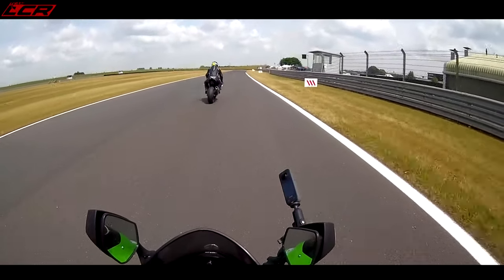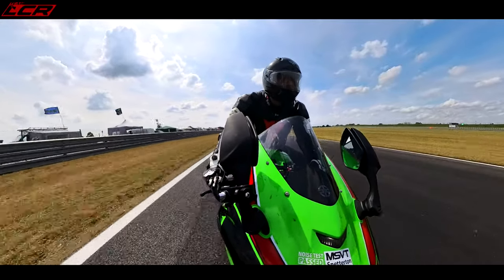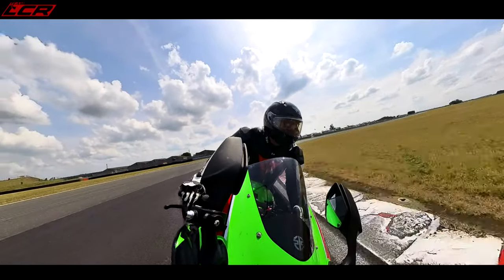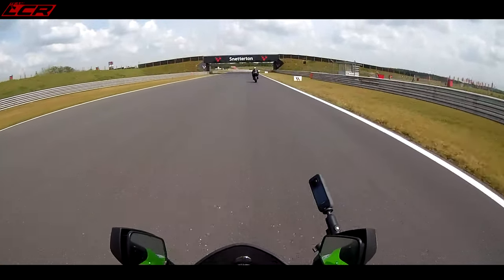Maybe the throttle, when you are running it in a higher gear and going around a corner with the throttle between six and 8,000 revs, it can be a little bit lurchy. The fueling is a little bit lurchy in that rev band. That's quite a lot of braking.